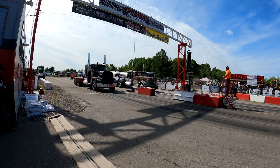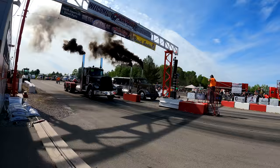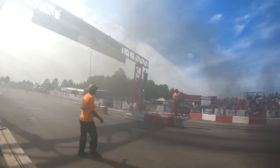Douglas in first, Dave Barrett will follow into the deeps. Dave Barrett was a little bit too tall in the gear, had to double clutch it to get the truck to take off, and he can't.